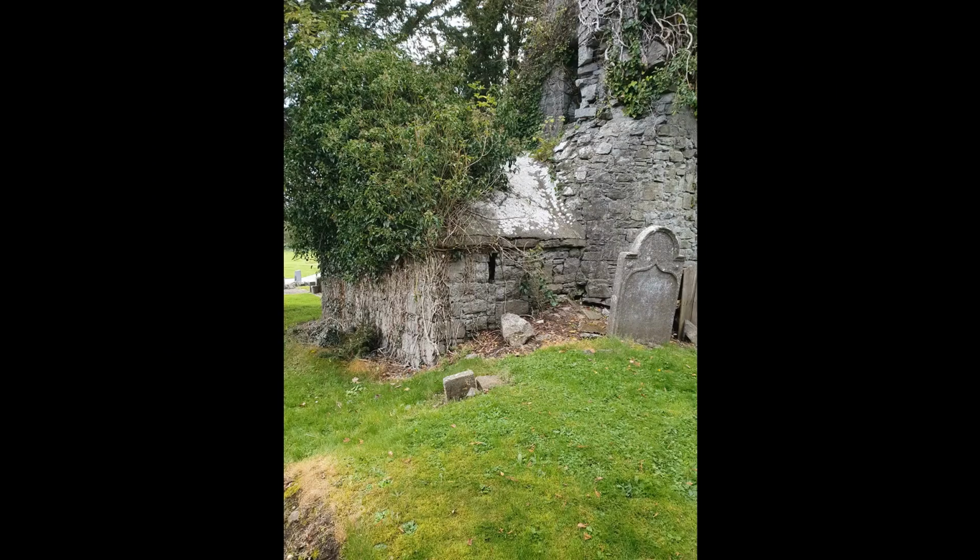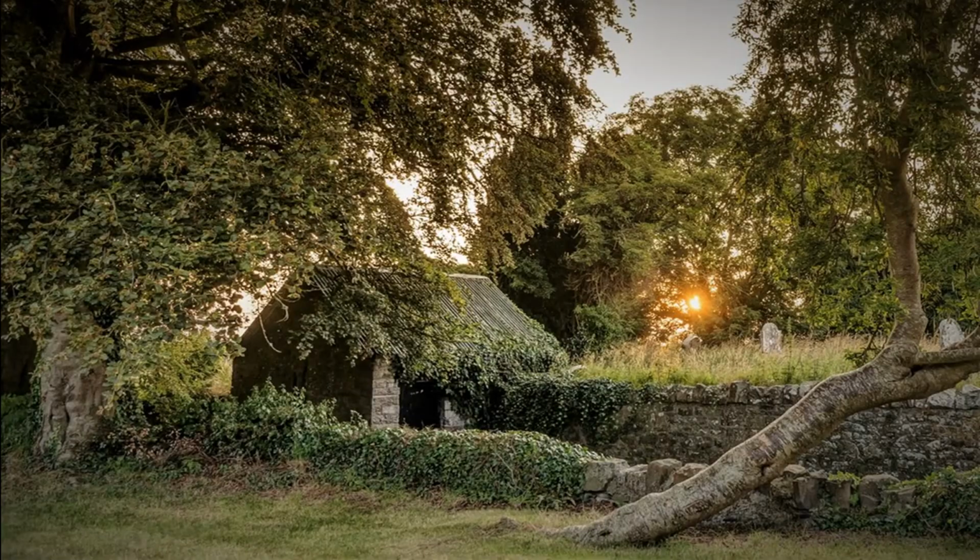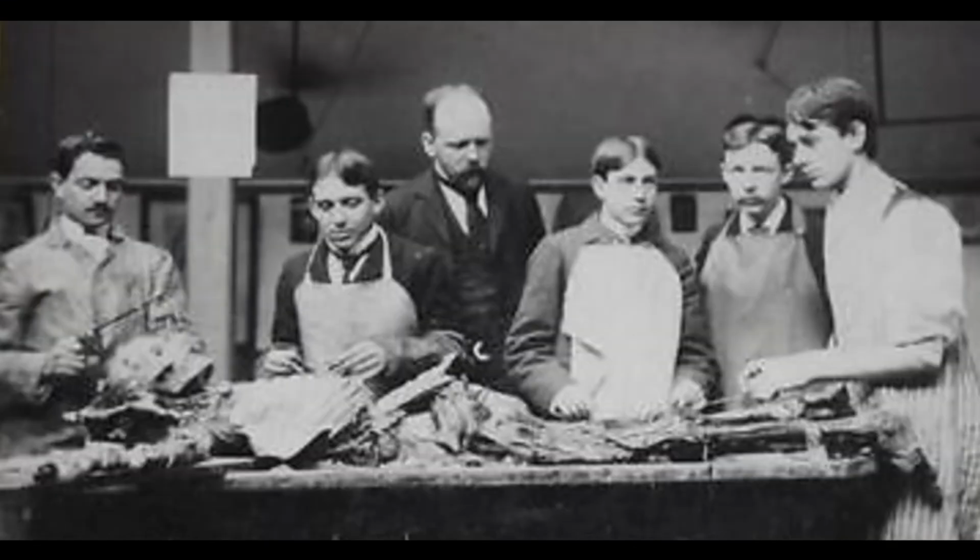Kildalkey graveyard had a watch house or a guard house where a retired soldier might keep watch for a couple of weeks after the body was buried. Rathfy and Dunor graveyards also. Others organised night watches over the grave for the first 2 or 3 weeks after the death, long enough for the body to have decomposed to a state that it would no longer be a good specimen.